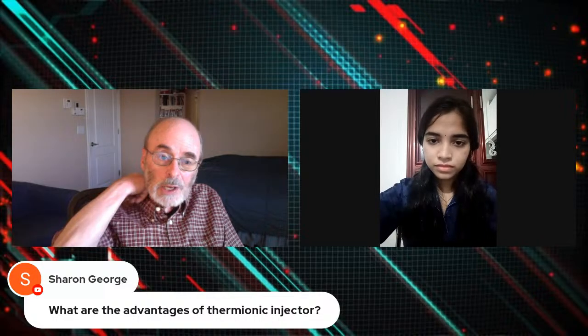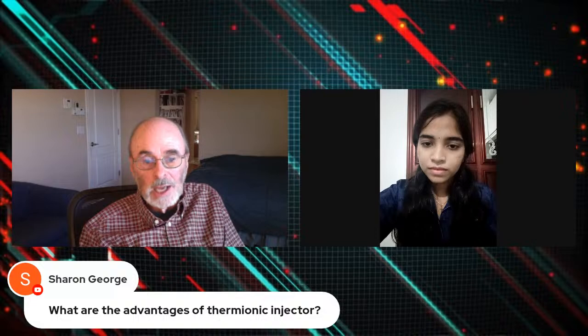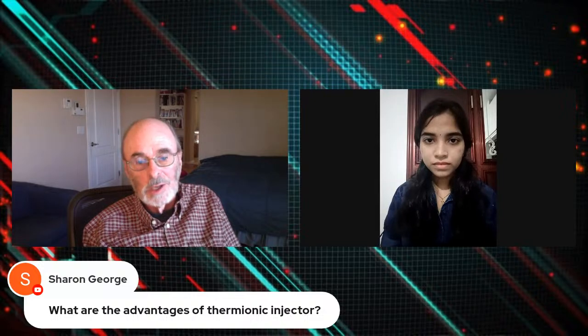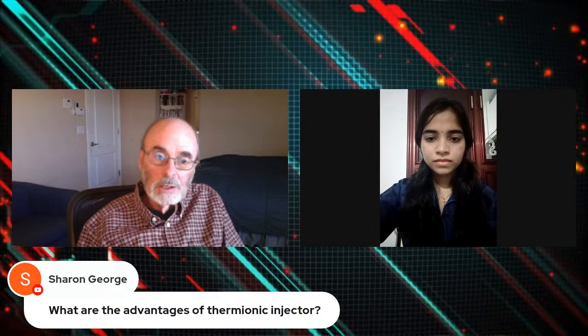I might have already answered this: the advantages of a thermionic injector are all the things it does very well. It's a robust device. It is capable of very readily producing high currents. It's capable of operating for years. It has very low vacuum requirements. It doesn't require a drive laser, a very expensive subsystem to produce the bunches. So it's simply a simple device that you connect up electrically and with microwaves. You don't have a big laser next to it that is part of the operation.